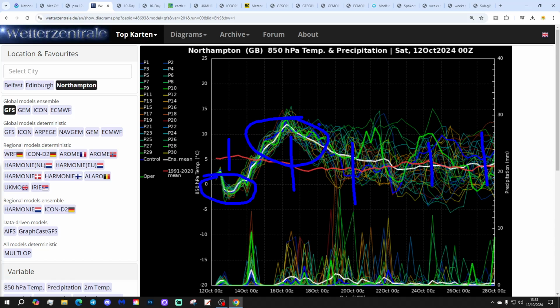So by the middle of next week, actually looking relatively warm, staying pretty mild through most of next week, but there is a drop in the upper air temperature back to normal when we get into the last week of October, so a bit of a cool down possible there.